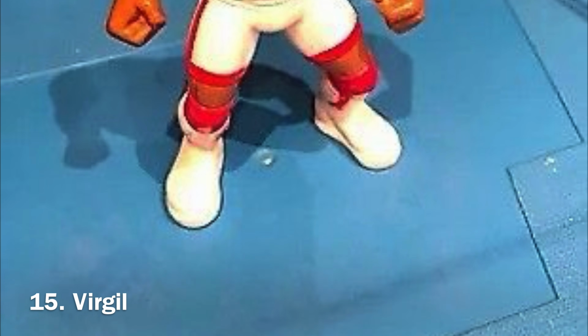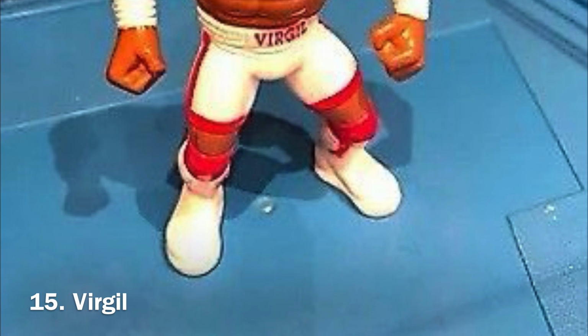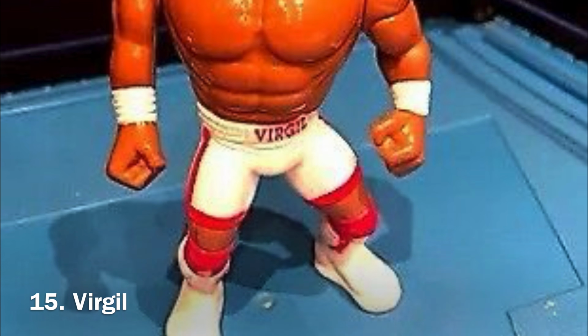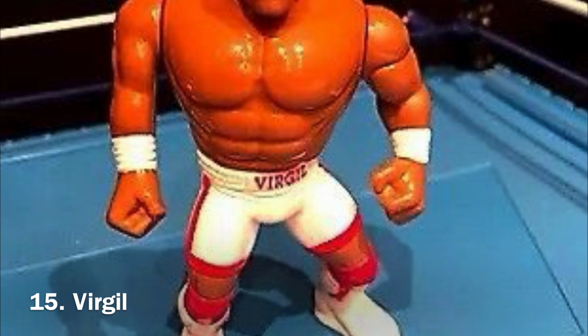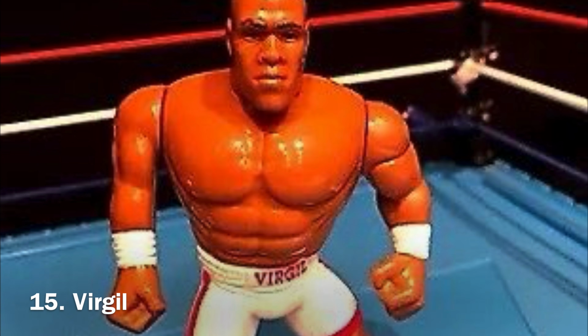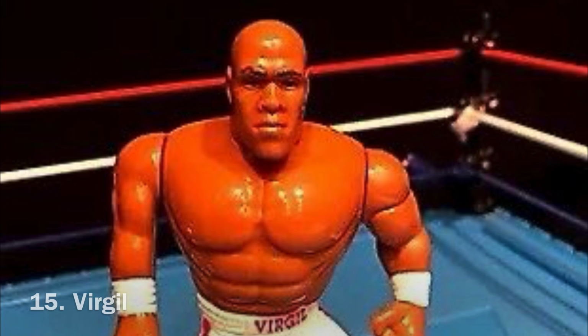Number 15, released as part of 1993 Series 5, wrestling superstar Virgil is wearing his post-bodyguard outfit of white trunks and boots with red trim. He also has a spring-loaded punch as his signature move, perfect for decking opponents or cajoling fans into buying his autograph.